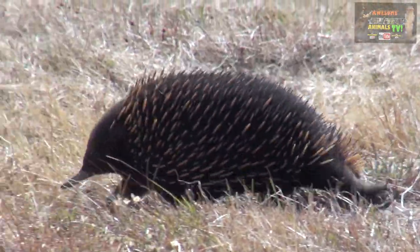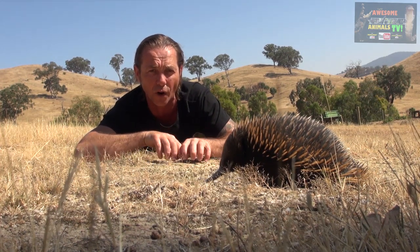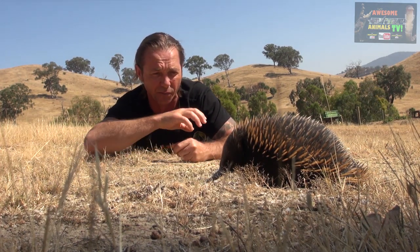He's got little, short, stumpy claws, and he's got really strong forearms. He can rip into termite mounds, he can rip logs apart.